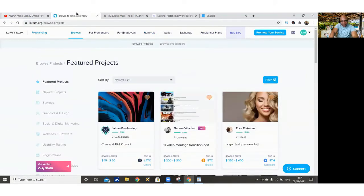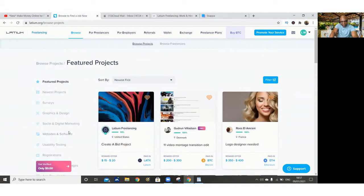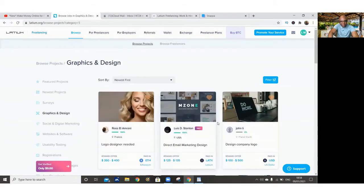What is interesting for us right now, where you can start to use this website and make money, is this button. You go to browse projects, and then you see featured projects, newest projects, surveys, graphics and design, social and digital marketing, and other things. But what we are going to look at today is graphics and design. You click that button, and it brings you all the graphics and design projects that are going on.